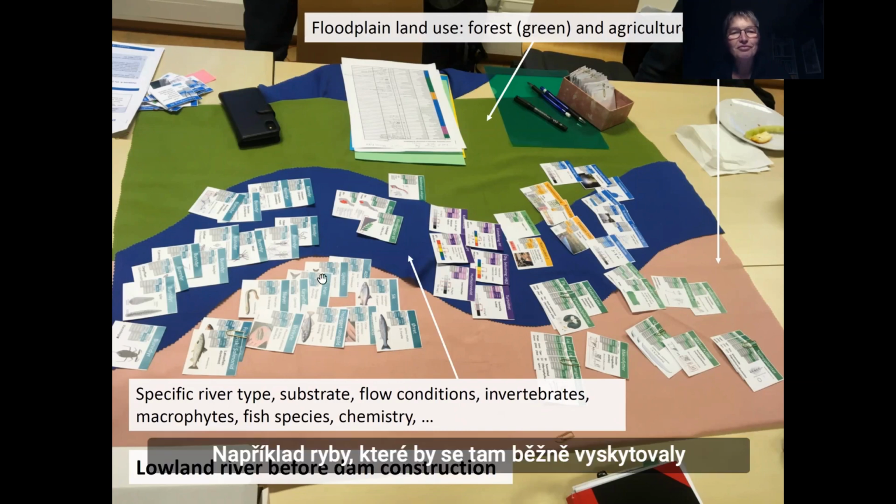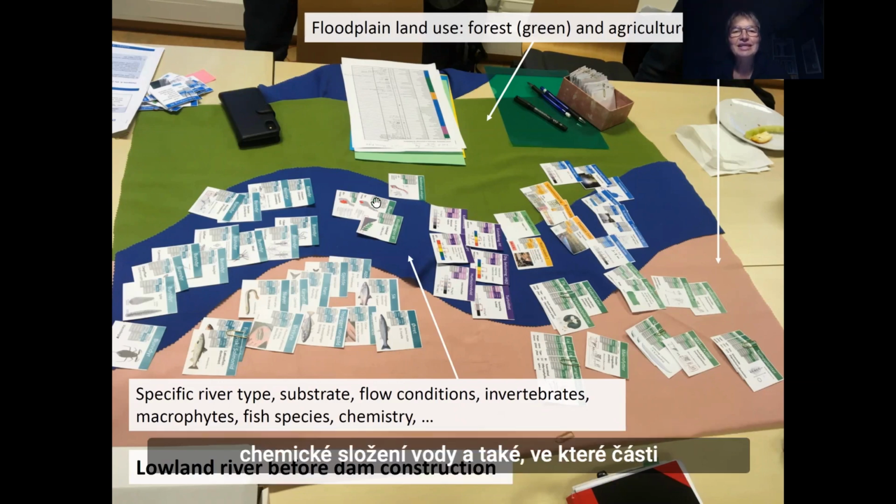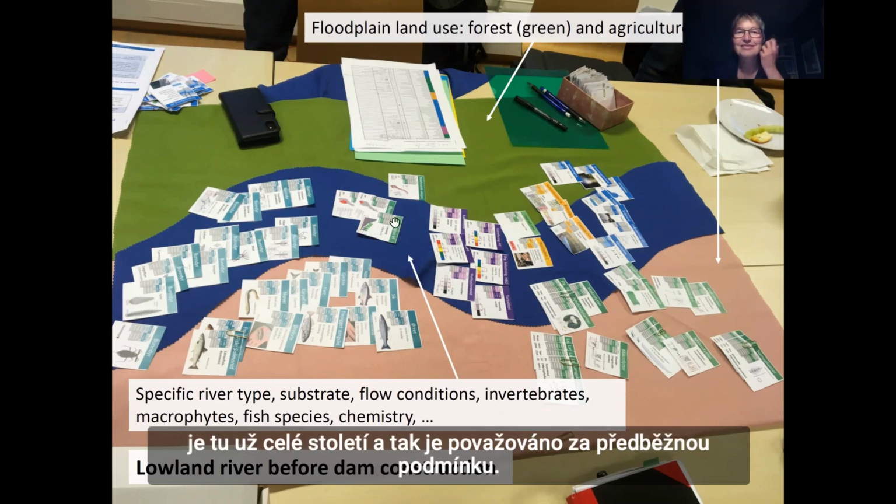For example, the fishes that would commonly occur there, the invertebrates, macrophytes. They assigned some substrate and hydromorphological river types, some hydrological properties, and water chemistry. And they decided also in which part of the country they would find this river type. This was in order to describe the intact river before any impacts, or before dam impacts at least. So agriculture has been there for centuries, and this is somehow regarded as a precondition.